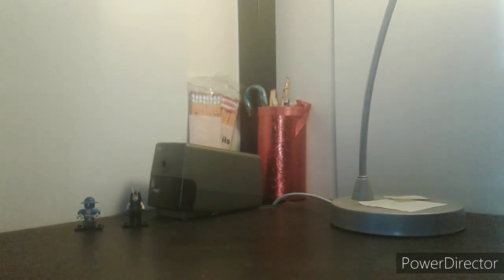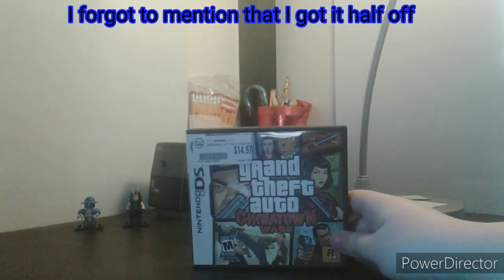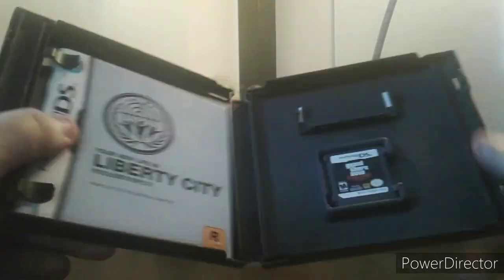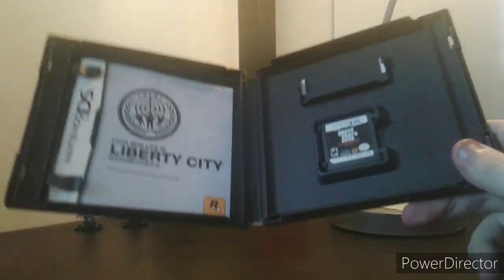All right, next is an almost complete in box DS game, and that is Grand Theft Auto Chinatown Wars. You know, that's really interesting that Rockstar made a game for the DS. Something that you would never think ever, but they did it. This is 75% complete. It does not have the map in here, which is unfortunate, but hey, my first ever M-rated game for the DS. Out of 11, I think.